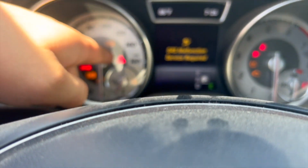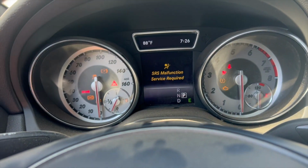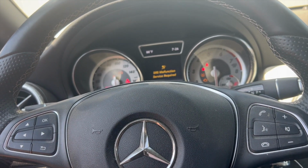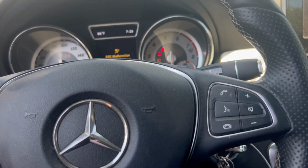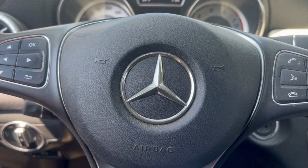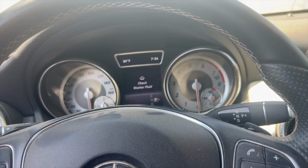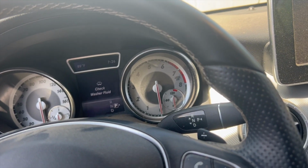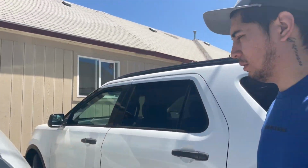I think that triangle is what I need to worry about. That's my main concern, because I have to do something with the anti-theft system. I just don't know how to deactivate it. I kind of don't want to take all this off, but if it gets to a point where I'm gonna have to, I think I am. Alright, as you guys can see, that's probably a wrap for today.